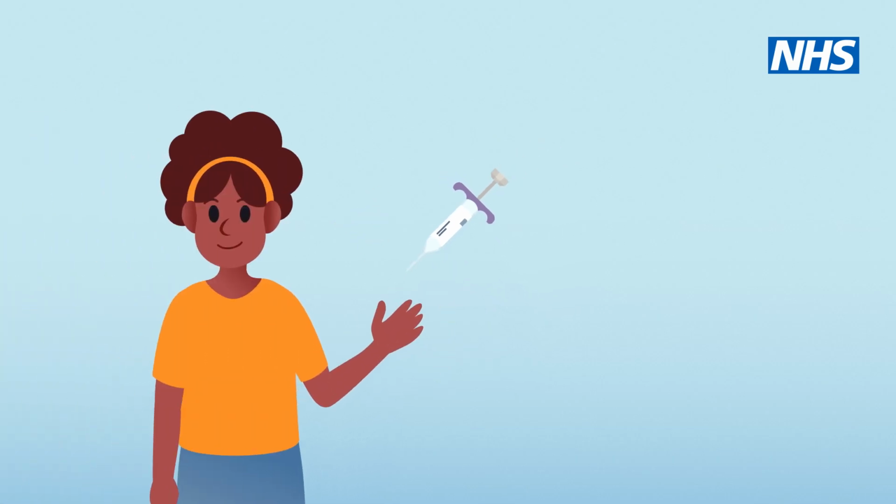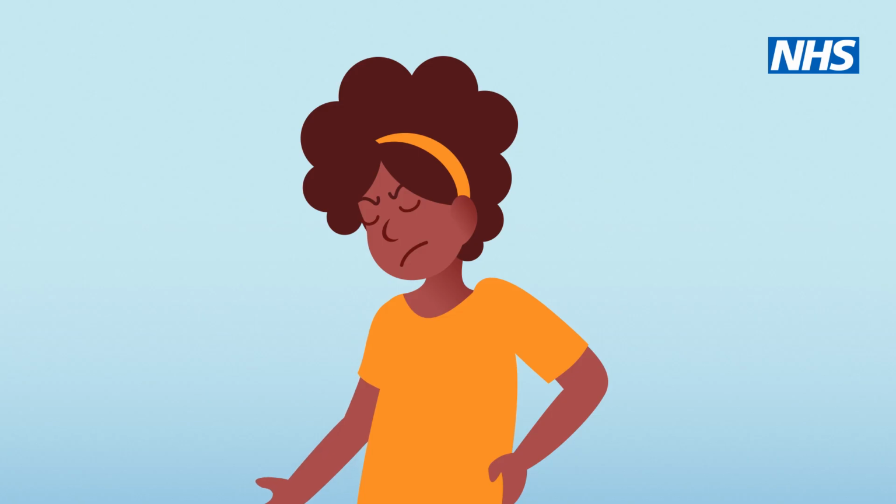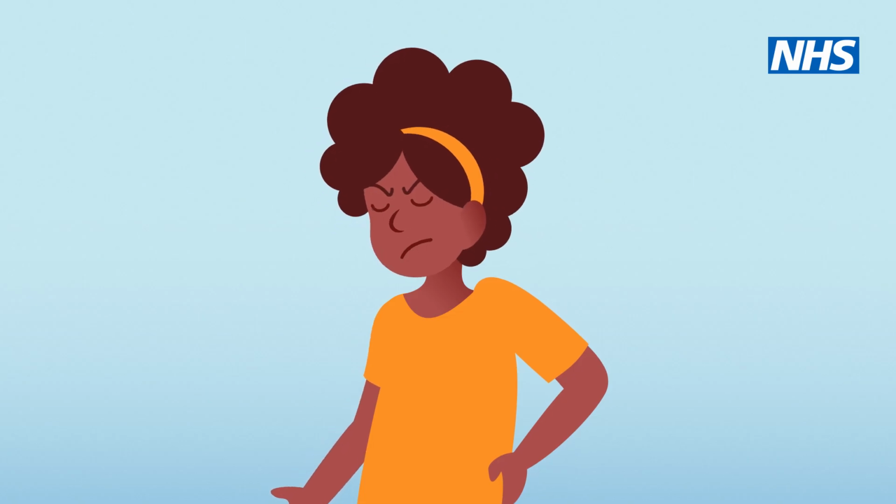You will need to take these injections for 4 days before your donation. You can choose to give the injections yourself after training or have a nurse visit you at home. Like all medicine, GCSF can cause side effects.